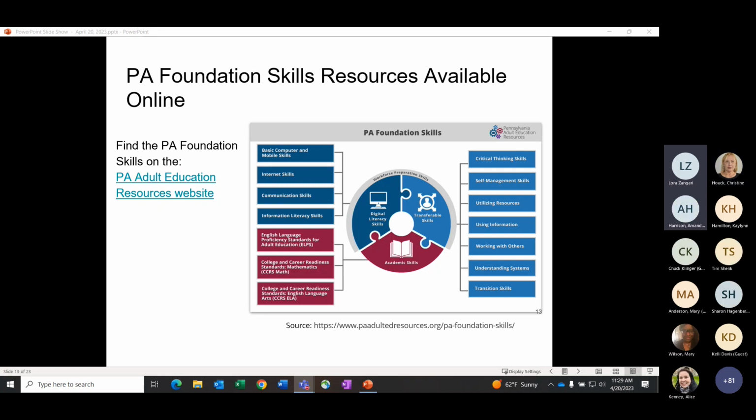There is a section in eData. There's a tab called Measurable Skill Gains Post-Secondary Education. It was added at the end of last year. This new way of showing measurable skill gain is new as of 21-22. The feds just started allowing it. So we just added it to eData at the end of the last year. And there are instructions in the manual on how to report that.